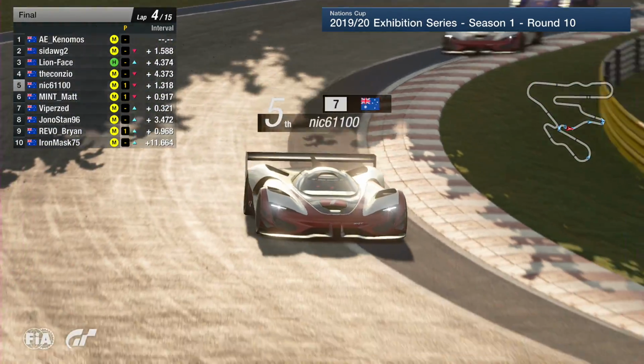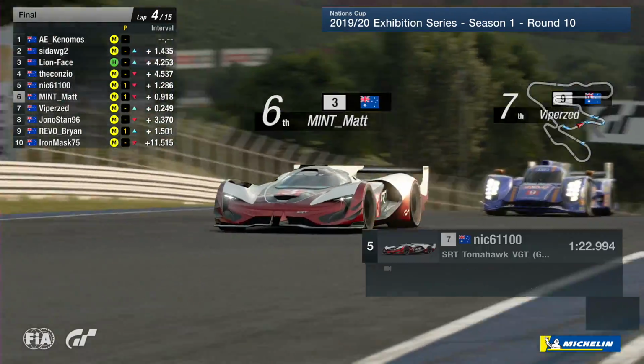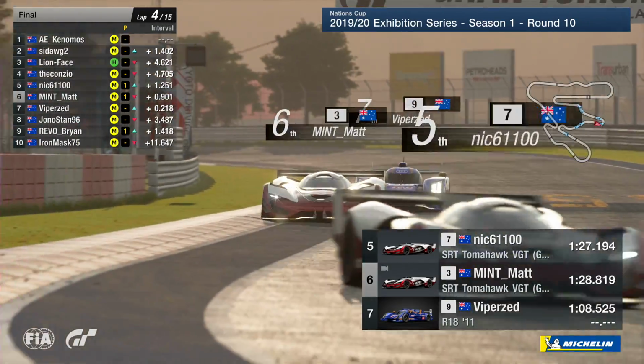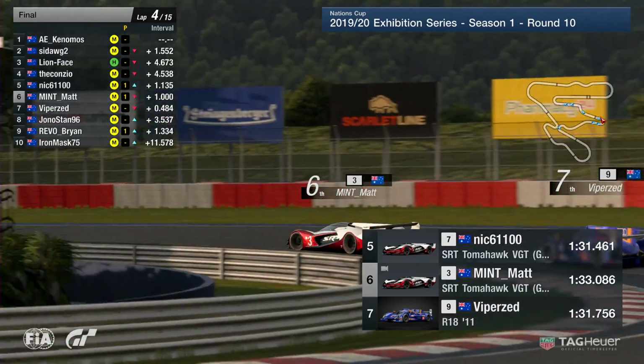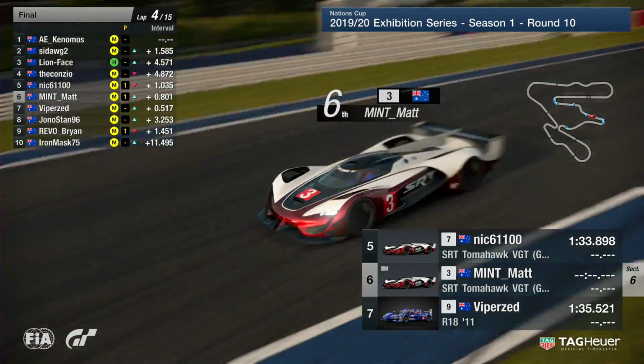In the background it looks like Mint Matt has actually got past Viper's Z. I think there was a mistake there from Viper's Z coming through the hairpin. I think he's starting to suffer a bit of tyre wear on those medium tyres. He'll be in the pits soon, I imagine. But yeah, it really seems that this Tomahawk is really suited for this circuit.